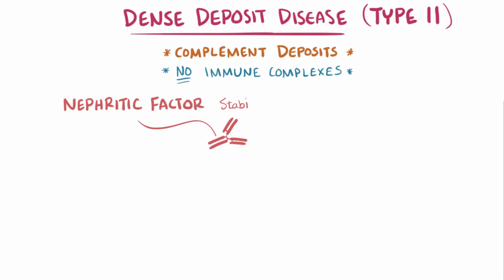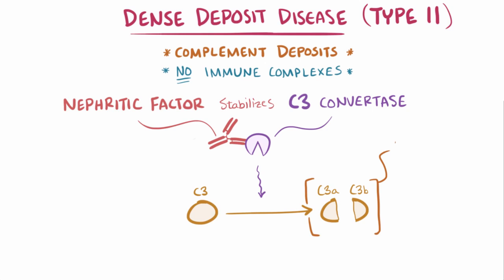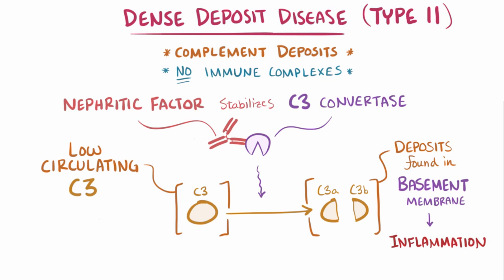Once again, this nephritic factor stabilizes the C3 convertase and allows it to keep on converting C3 to C3a and C3b. In this case, though, complement deposits in the basement membrane, as opposed to the subendothelium, as in type 1, which leads to one, inflammation in the basement membrane, and two, low circulating levels of C3. Most cases of dense deposit disease don't show the same tram track pattern, and it's not quite clear how these complement abnormalities induce changes in the glomeruli.